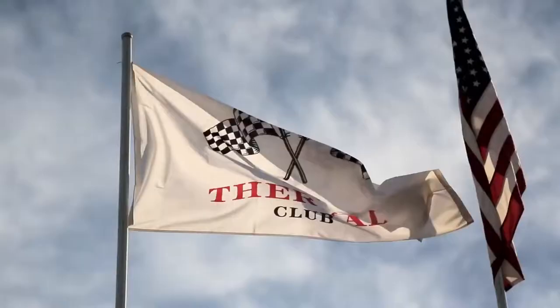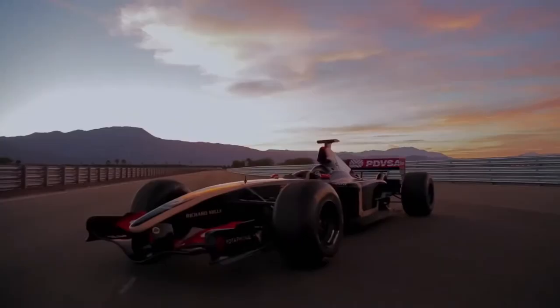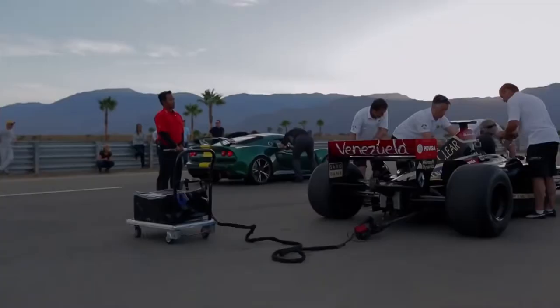So we're here at Thermal Racetrack. It's a private members-only club here in California, and we are about ready to jump inside of an F1 car, with a little bit of instruction first. F1 is one of those things that's completely elusive. If you're not part of Formula One, the chance to be this close to a car, sit in the car, nonetheless drive the car, is an absolute dream come true.